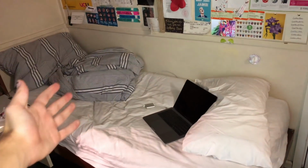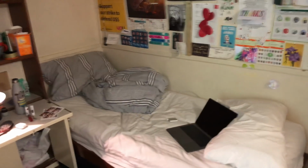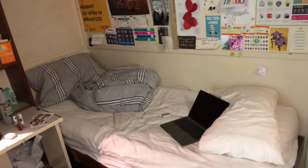Here is my bed. I like to sit here and do nothing all day, every day, which is bad for me, but also so nice. Under my bed is storage. I don't use this. Oh yes, I do, apparently. Never mind. And that's my suitcase.